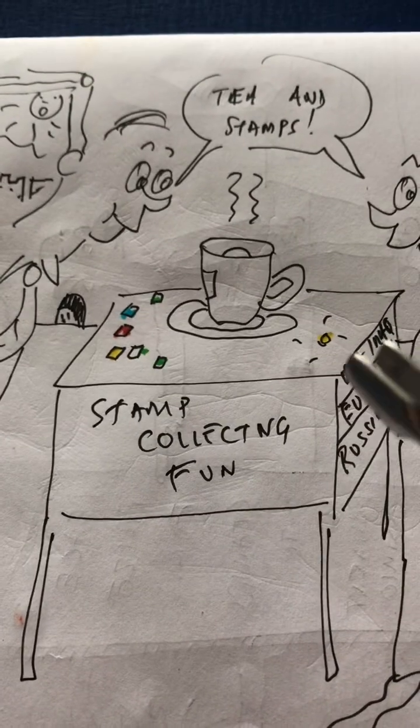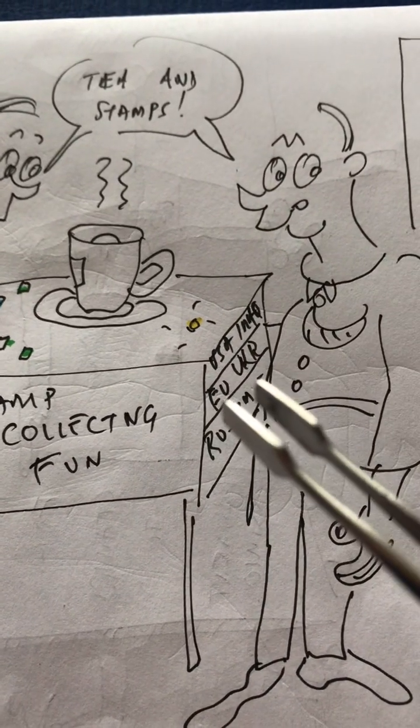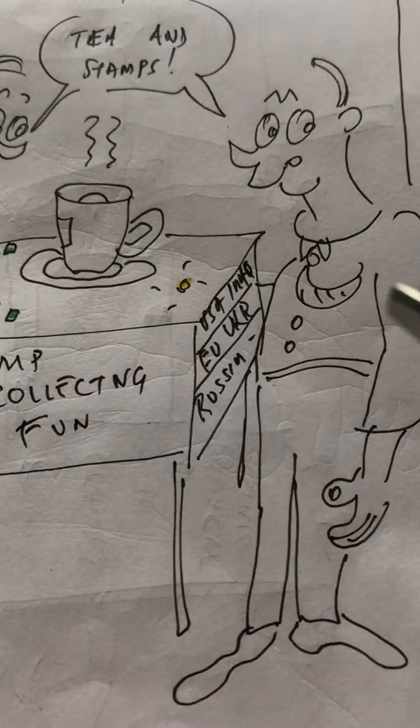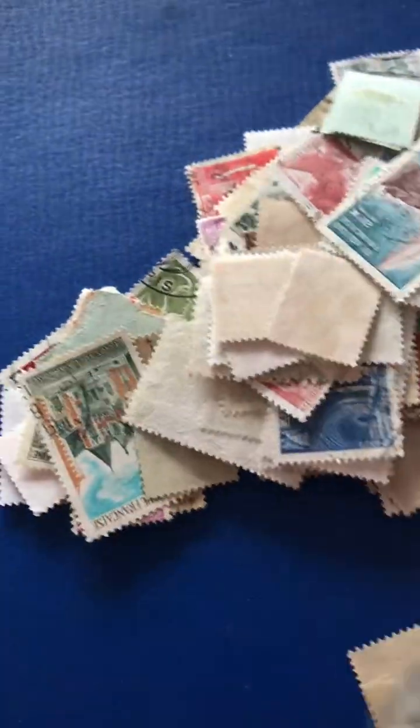Cup of tea, some stamps are out, a couple of drawers there with USA, Iraq, EU, Ukraine, Russia. I'm sure there's other countries around the side. But we'll get to what it is you want to do, which is to actually start separating some stamps into patterns, maybe. So there's a lot of stamps there. Oh dear, I've sort of overdone it.